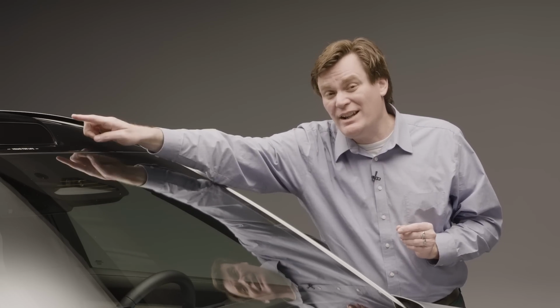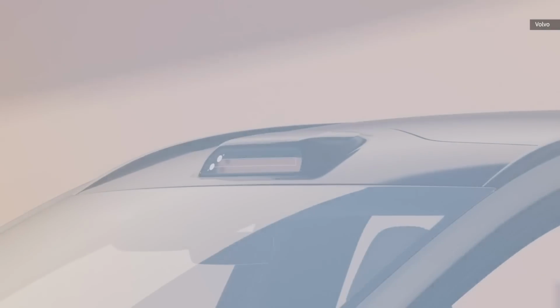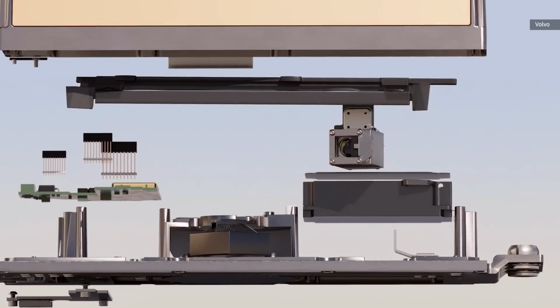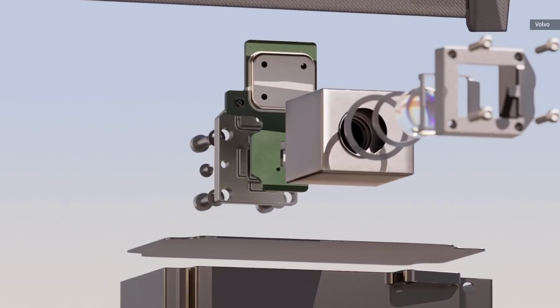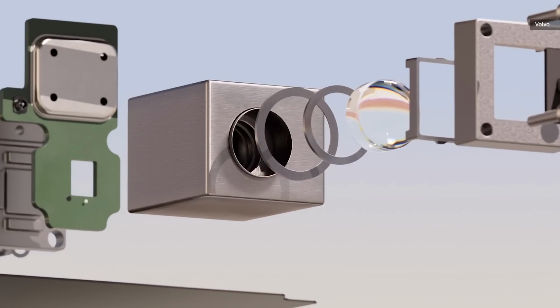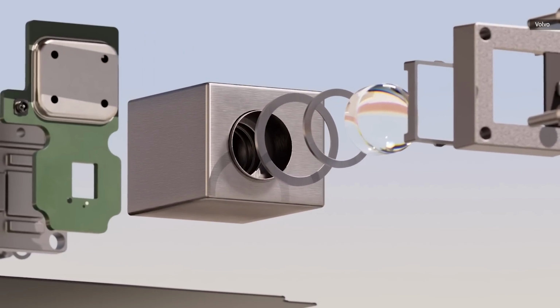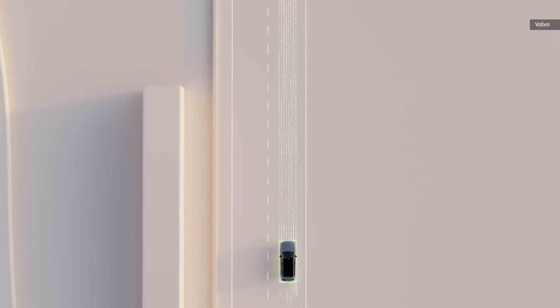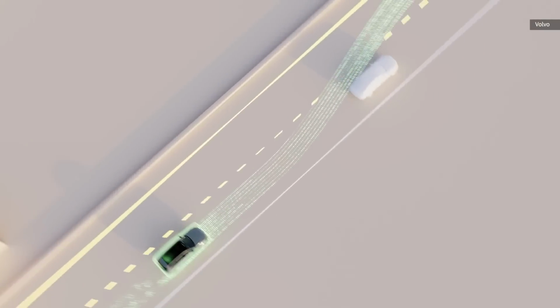What's really important is this sensor right here. This is a LiDAR sensor. This is in addition to the cameras and the radar sensors that are on the vehicle, and it's going to help Volvo deliver a really nice driver's assistance system that has the usual adaptive cruise control and lane keeping. But Volvo says that this vehicle has all the hardware, including this LiDAR, that will allow in the future, once the software is ready, for these vehicles to drive autonomously.